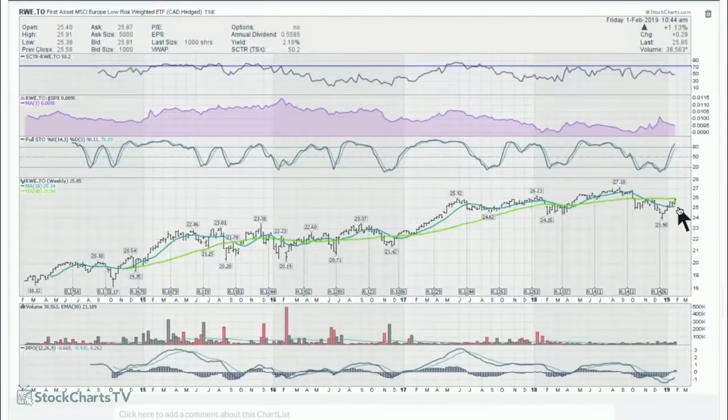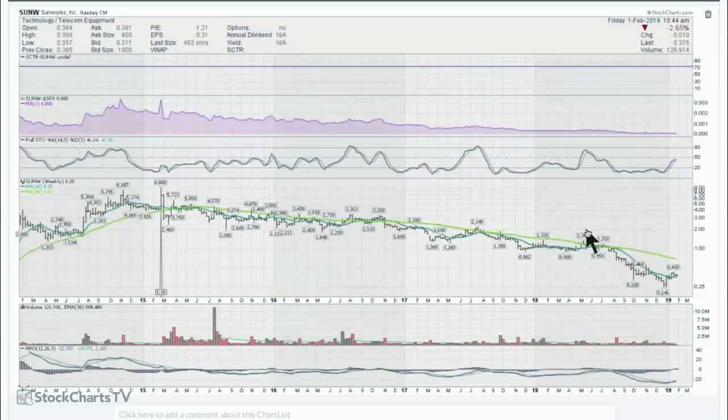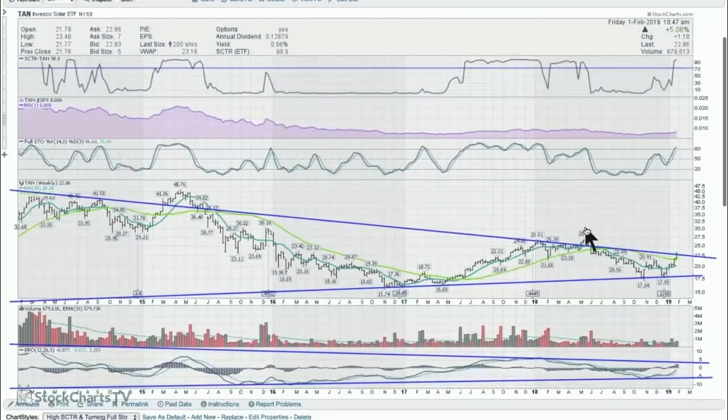Okay, this low risk weighted ETF, that shouldn't be in here. I have no idea how I managed to drop those in there. My apologies. I thought I had checked this list. Okay, 10, here we go.